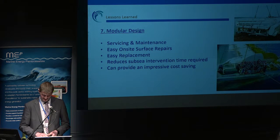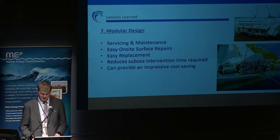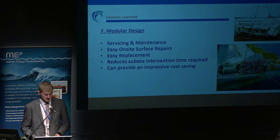And modular design. Devices at some point will need parts to be replaced and exchanged. This is usually on site as developers want the device left out operating as much as possible. Aquamarine progressed from Oyster 1 to Oyster 800 and included the concept of modular design. After working with Oyster 1, the design was every part was individually attached and needed some type of securing removed before replacement could be installed. This equated to a lot of time on site and diver time required.